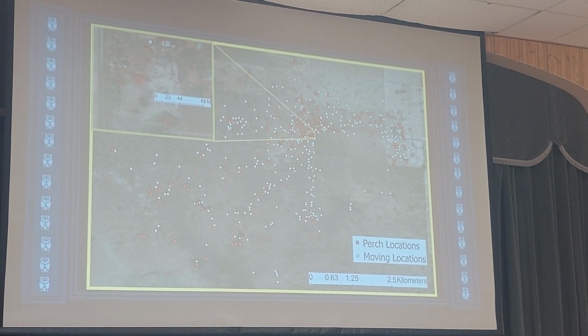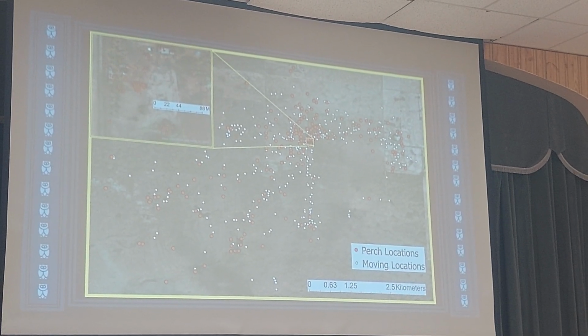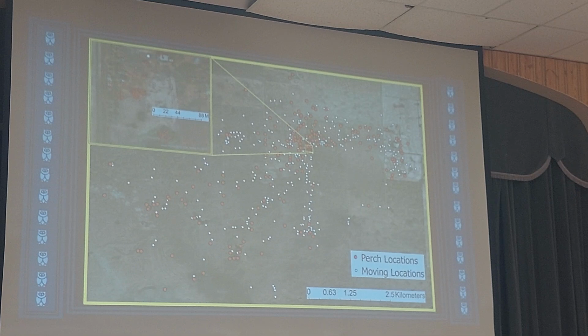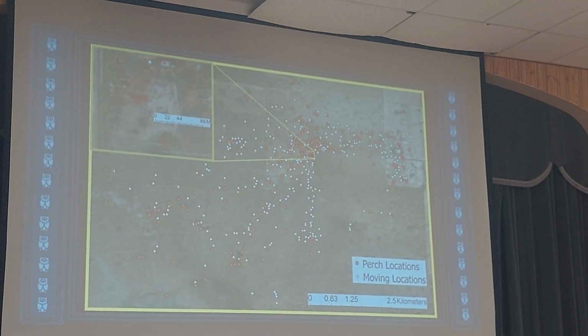He has several places he likes to visit frequently, and then oddly enough, there's areas where he seems to completely avoid. So I wanted to go in and get a better idea of why does he choose this spot over this spot, why does he only go here frequently, and why does he go here never.